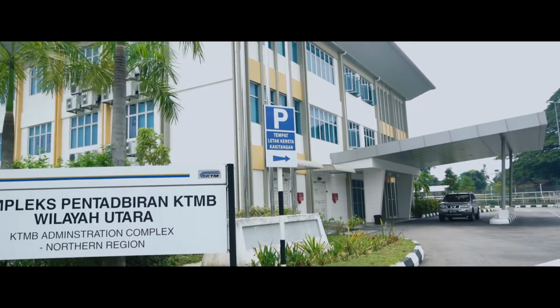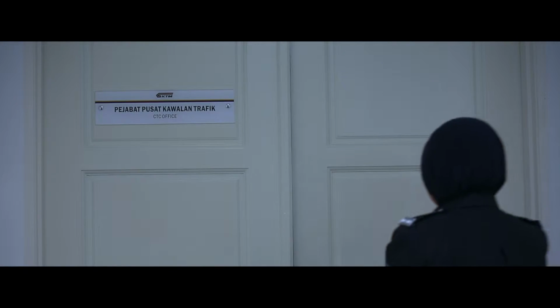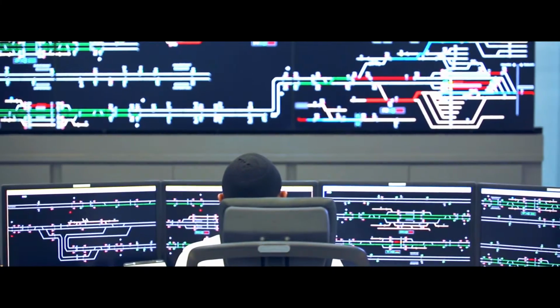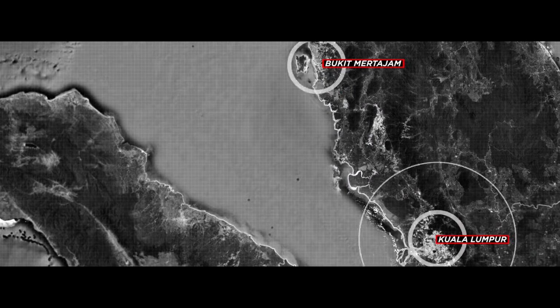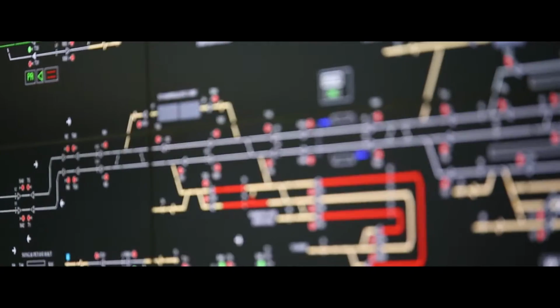An integral part of the project is the communications and signaling infrastructure, as these are vital systems that control safe operation of trains. It was also imperative that they were able to integrate with KTMB's Centralized Train Control (CTC) located in KL, as well as a second CTC in Bukit Mertajam that was constructed as a backup in the event that there was a communications breakdown with KL Central.